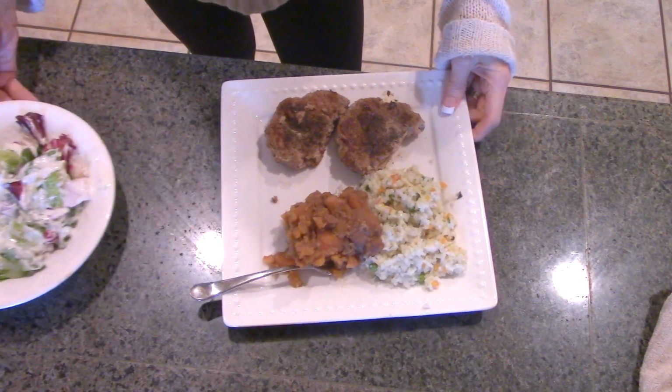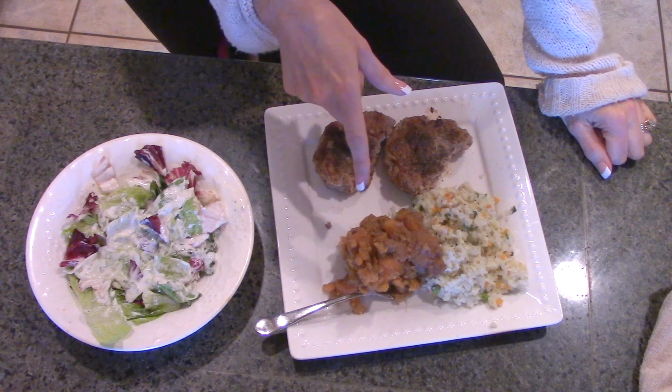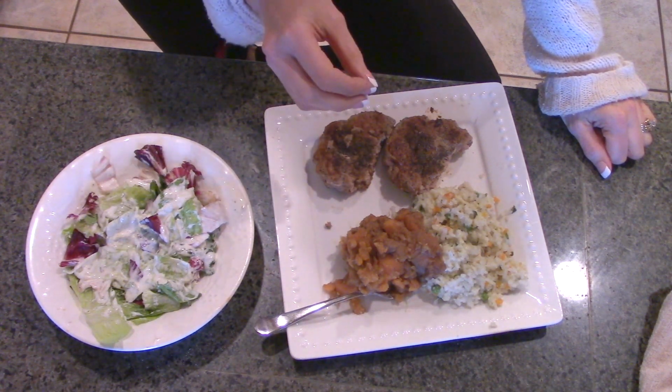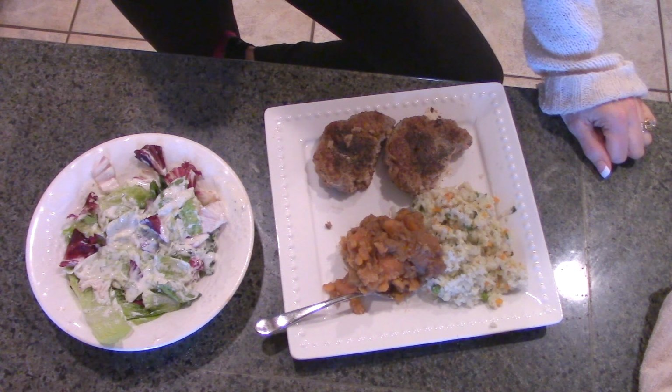Okay, so tonight I'm having grilled turkey again, cooked on the stove. I'm having Sugary Sam's sweet potatoes. They're from canned. And I put them in a pan and I put butter, a little bit of sugar, and quite a bit of cinnamon. And they're delicious. So I'm gonna have Sugary Sam's yams.